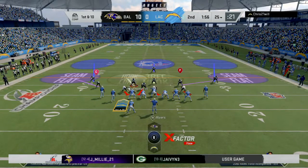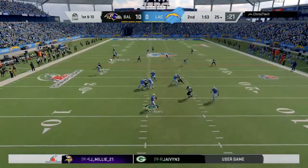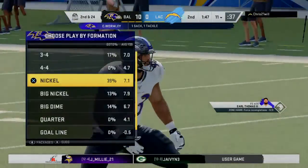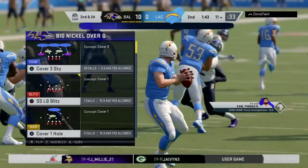Little soul searching now. I would say so, and they need to help out their defense a little bit. They've had to be on the field a lot more than normal, put them in some tough spots. And a big loss here as he's taken down. Chris Wormley. Give him the credit for the sack and a loss of 14 yards.